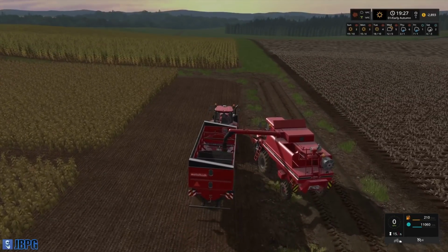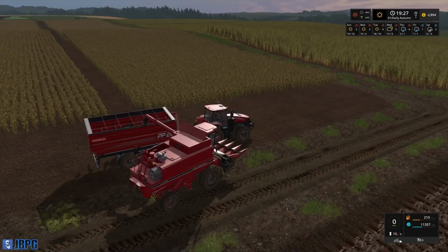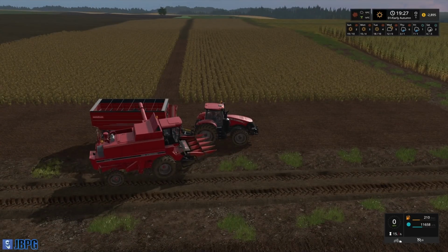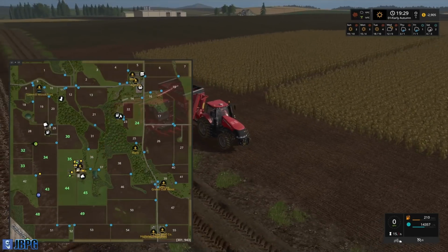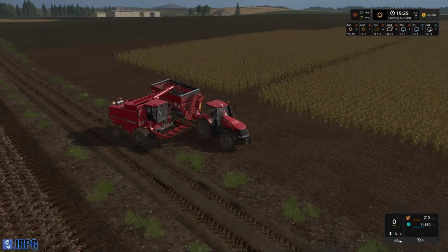Empty this one here, and then we can get that combine up and running again, and then we'll do the same at the other end. Then I'll take over manual cultivating to finish off the bottom of field 43, because the AI is going to stop working anyway as the field's getting too narrow. So I'll manually do that while the two combines are running up and down and starting to fill up again. As I say, we're almost at the end of the day, almost finished.